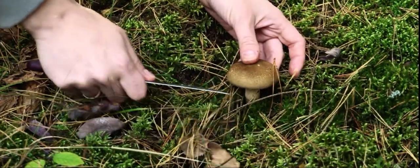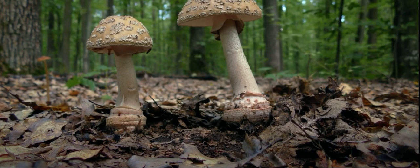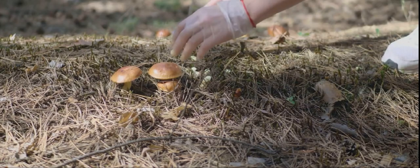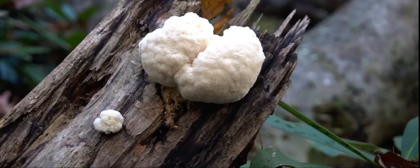Mushrooms can be a great source of food in the wild, but be careful. Some mushrooms are deadly poisonous. Learn to identify a few edible types commonly found in your region. Start by learning the characteristics of poisonous mushrooms.